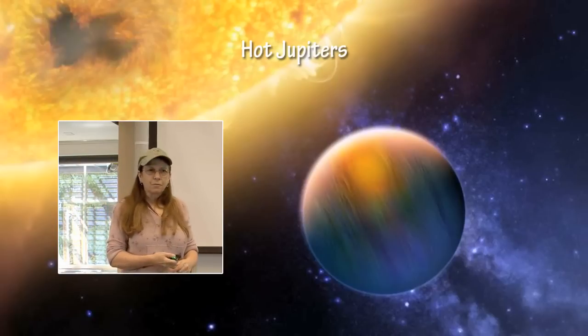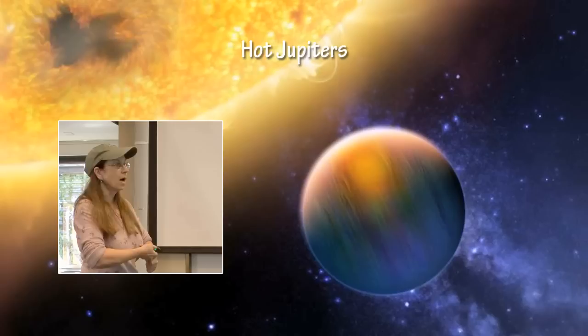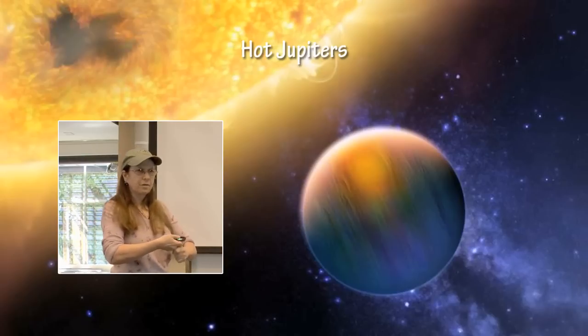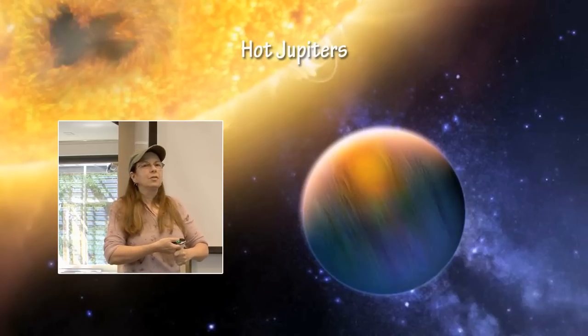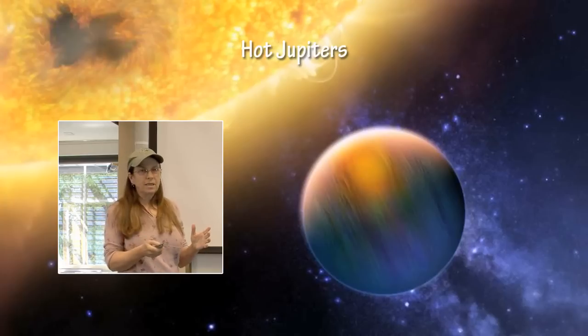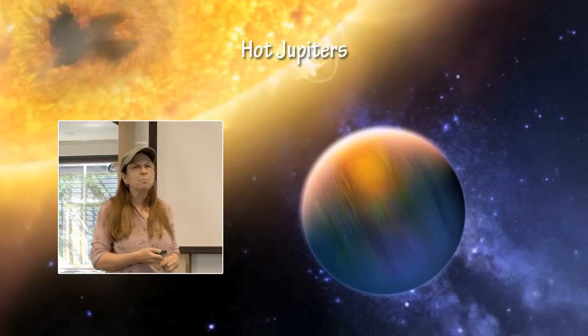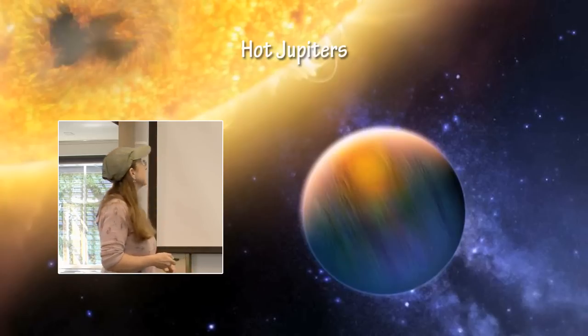One class of exoplanets are the hot Jupiters, and hot Jupiters are obviously very, very hot. They're very massive, and the reason they're so hot is that they are orbiting so close to their parent star, usually within 0.5 AUs. And because they are that massive and orbiting that close, they produce large oscillations in the orbital motions of the system, so they're most easily detected using radial velocity measurements.